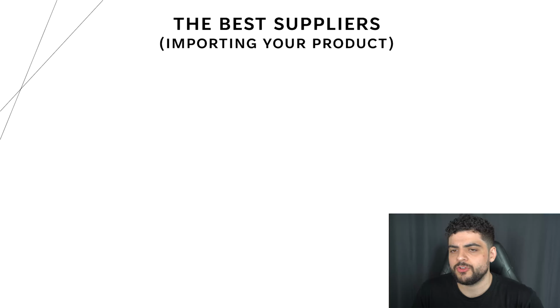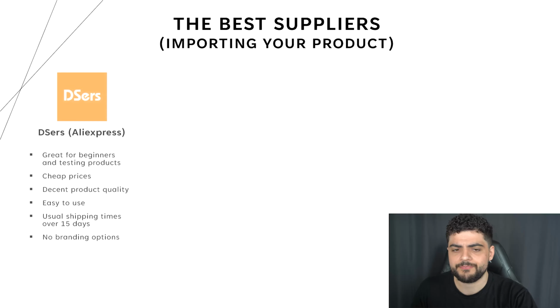And this is more so when it comes to importing your product. You're going to have to import it from a supplier. And suppliers are a tough one, especially in the beginning, because you don't know who to go for. There's so many, but I want to talk about the ones I would suggest and what to look out for when it comes to choosing a supplier.